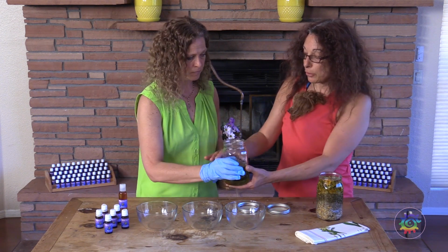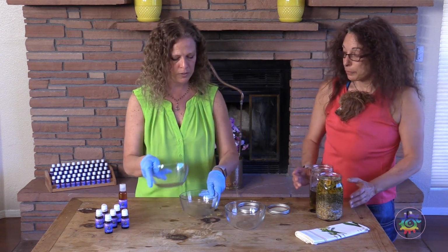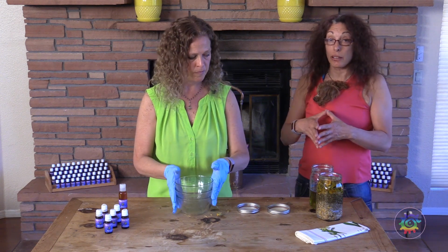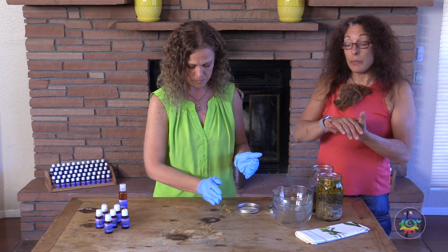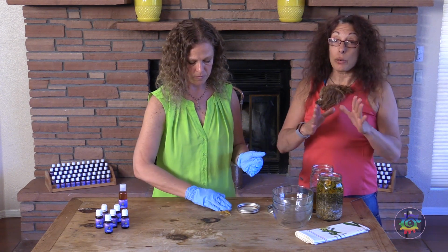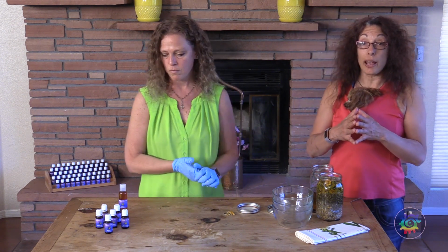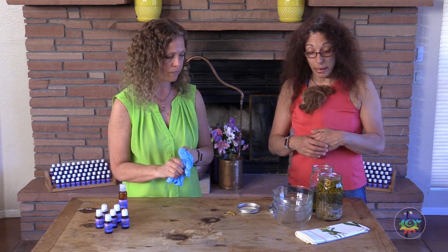Okay, so now we're ready to make our blend. I'm just going to take these bowls out of the way. We have a bunch of oils to make this blend into anti-trauma oil. We are going to make one using wintergreen, and because not everybody can have wintergreen, since it's the methyl salicylate precursor to aspirin, if you have an aspirin sensitivity or are on any kind of blood thinners, you don't want to be using it. So we'll give you some substitutions which will work equally as well for a pain relieving blend.